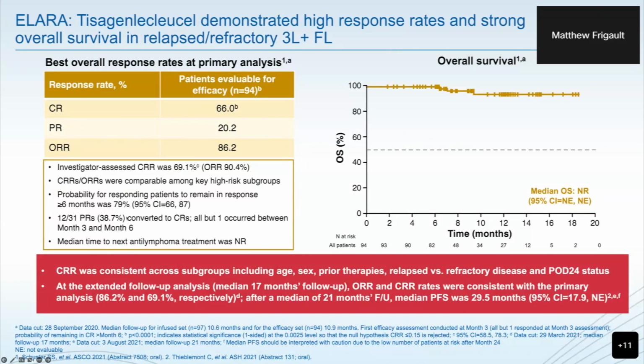I do think it is important to note that 38.7% of patients, so 12 out of 31 partial responders, did convert to complete response. Although one occurred between months 3 and 6, and so typically when we're looking at these patients, we're thinking about doing restaging scans later than we would otherwise consider for large B-cell lymphoma, or at least repeating them at later time points until achieving best overall response. And then again, we've seen an overall survival here that is very favorable.